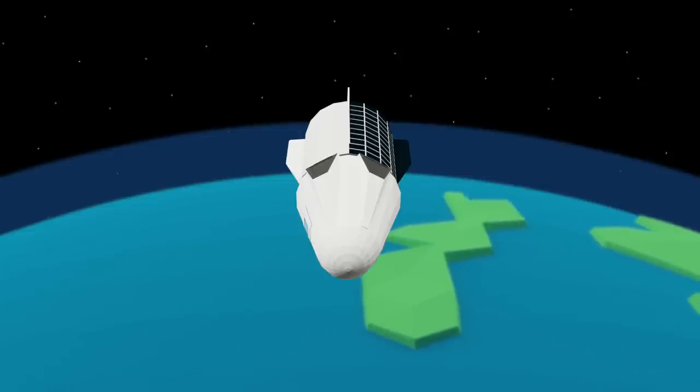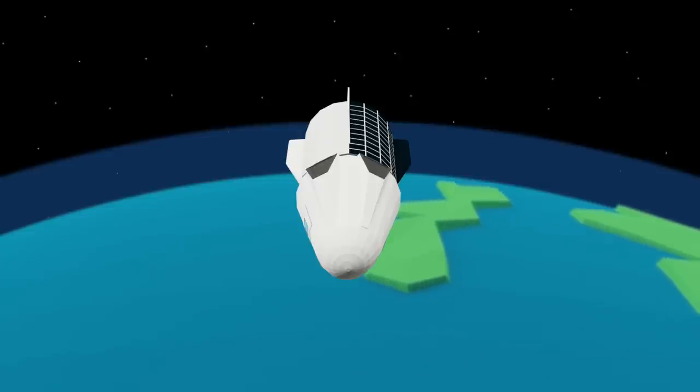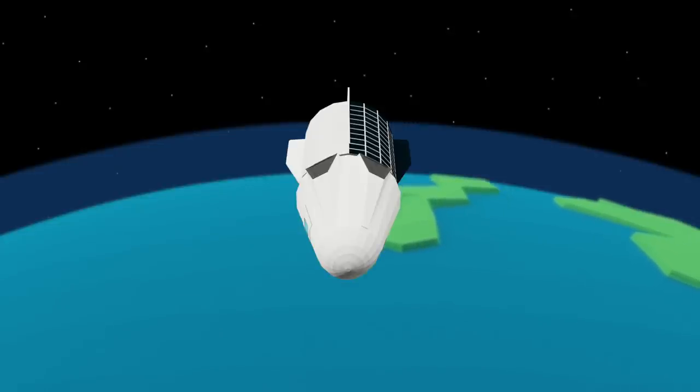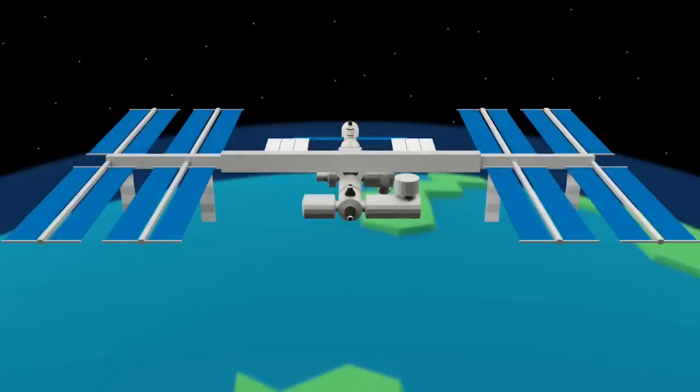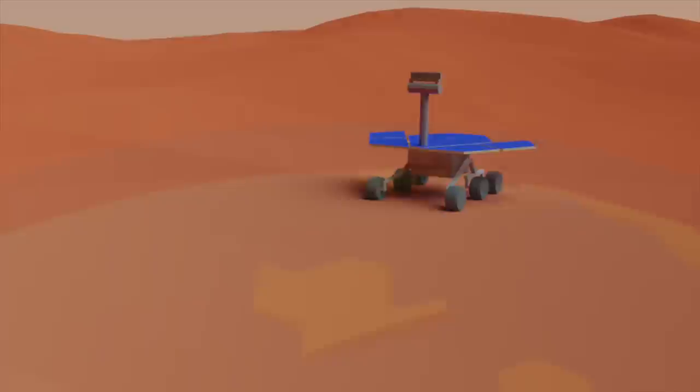Spacecraft require a lot of power. They have to communicate, navigate, and conduct delicious science. To get this power, a lot of spacecraft would use solar panels. Think about the International Space Station. It's got these massive solar panels. Or Hubble, it's got these solar panels. But sometimes solar panels just won't cut it.